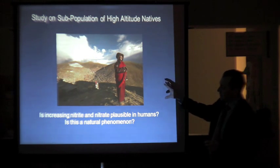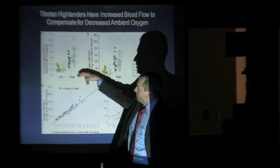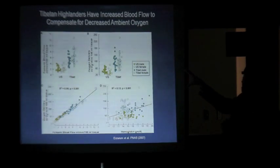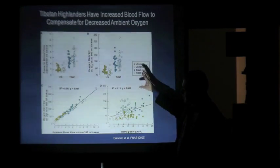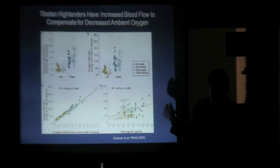So she had collected data showing that even though these people were breathing in less oxygen per breath, they were delivering more oxygen per unit time to the tissue. And so the question was, how are they doing this? What's the physiological mechanism for them increasing blood flow in the face of low oxygen? So that's when they contacted us when we were in Boston. And of course the answer is they make more nitric oxide, right? And so we were able to demonstrate that.